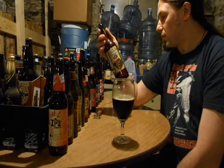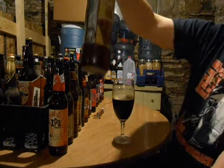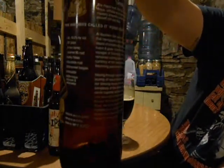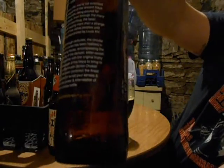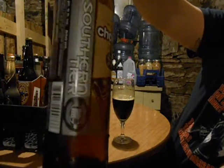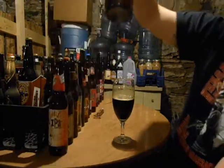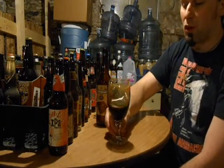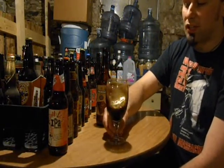Anyway, this is from their Blackwater series of ales. And I'm really anxious to get into this. I don't know if I showed you all of it. We'll just give you a little bit of a look around. See it? Hopefully you can see it, all the way around. So obviously this is a big old boy. This is just a small portion of the actual ale.